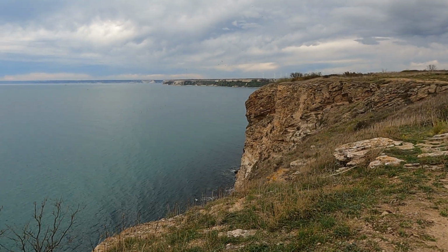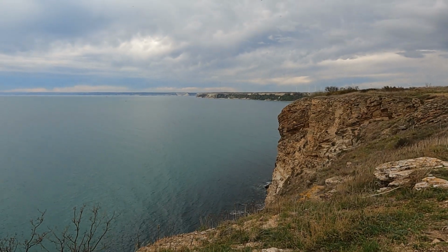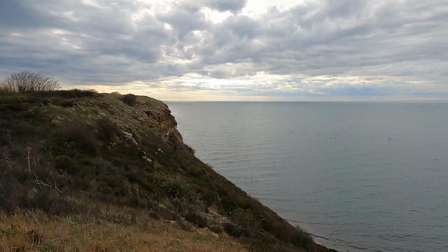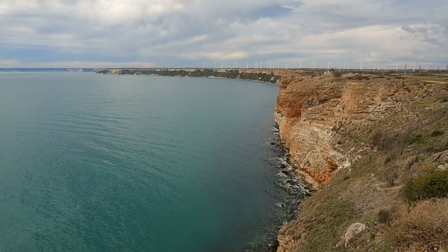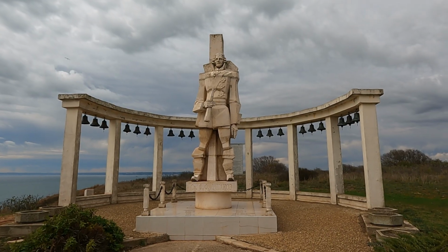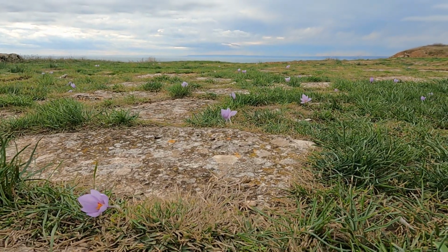Cape Kaliakra is one of the most picturesque places on the Bulgarian Black Sea coast. It represents a rocky headland that reaches 2 kilometers into the ocean. The steep rock faces rise between 50 and 60 meters from the water. So Cape Kaliakra is not only a heritage site with a lot of myths and legends, and a lot of history of course, but also a protected area, and there are a lot of rare wildlife species and also plant species here. One of these plants is still blooming in late fall.